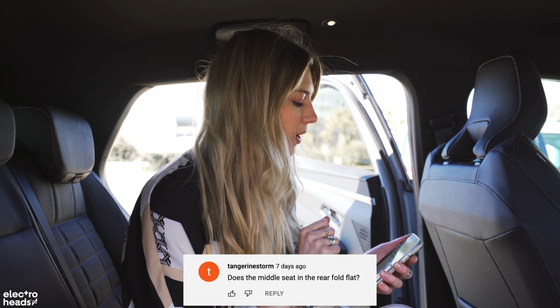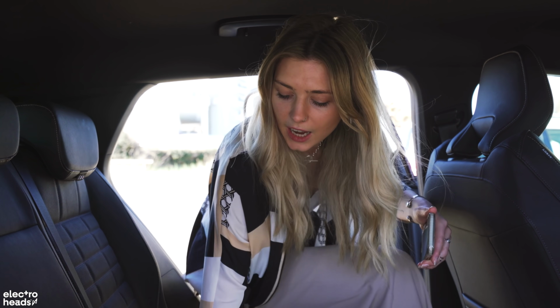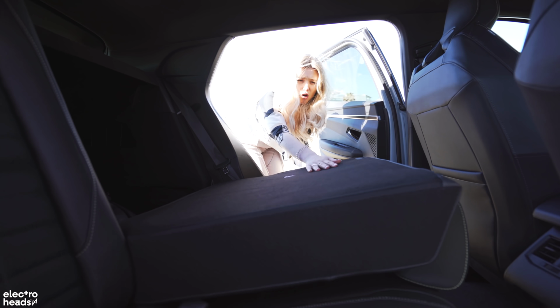Next question from Tangerine Storm. Does the middle seat in the rear fold flat? So the middle seat does not fold on its own, but as you'll see, the two in the back fold together and it's not quite flat.